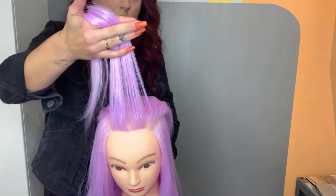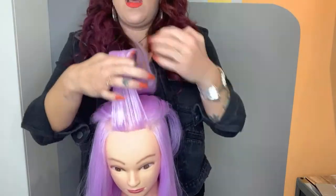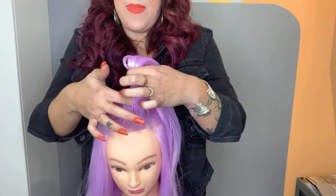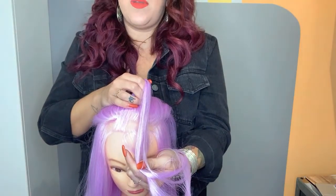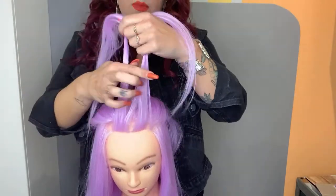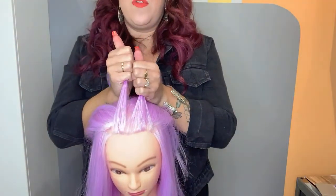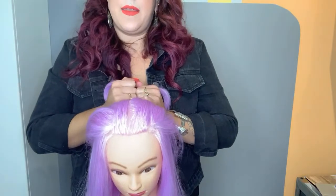So you're going to take a small section in the front, however big you decide, and you're going to split it in half. I usually like to split it diagonally back, just so you don't create a super huge part down the middle. So I usually like to go a little up and sideways. So these are going to be your stationary pieces, okay? So these are never going to move. You're just going to go down the head with them like this, okay?